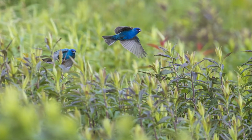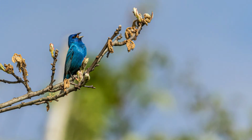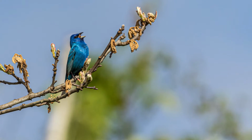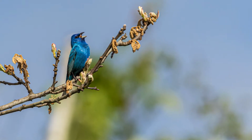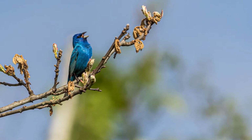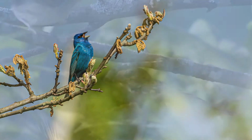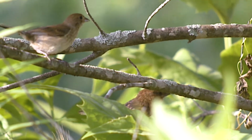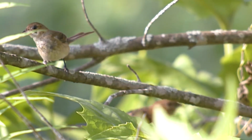feathered jewels in flight. At Pope Farm, you can find them on the highest perches singing their distinctive song loudly over open fields. The breeding males are a dramatic lapis blue. While the showy males are unmistakable, you may never notice the females.